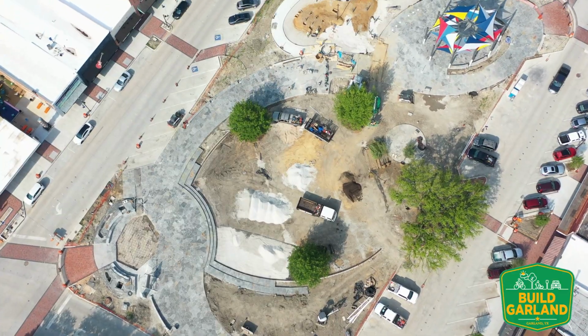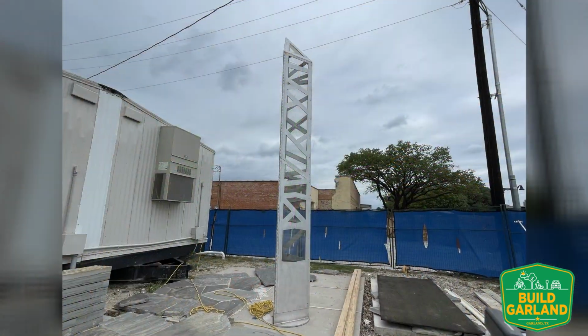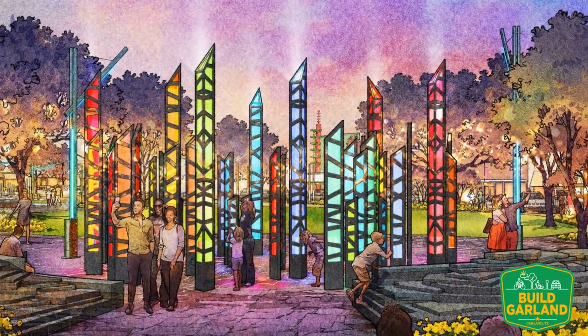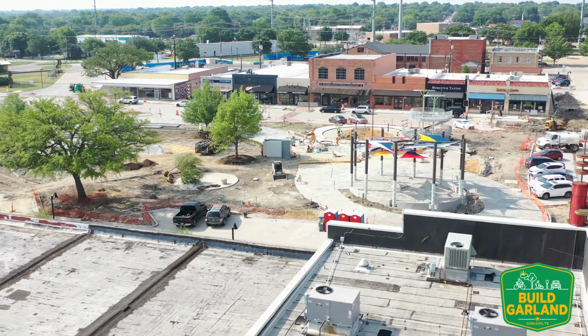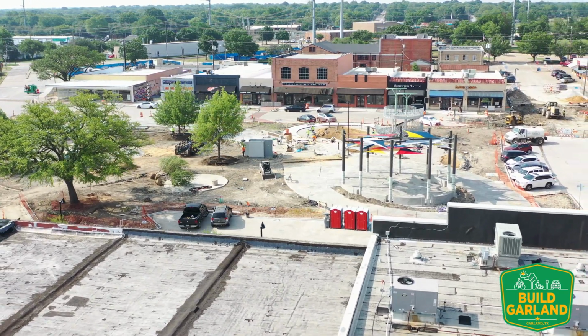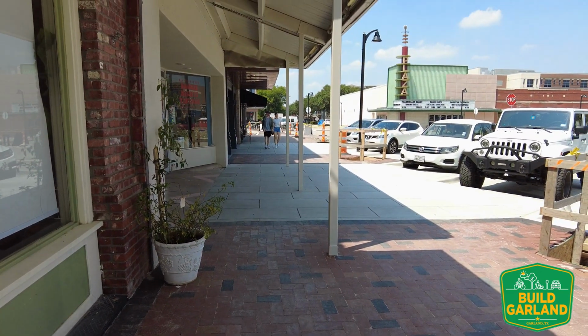The Downtown Garland Square is starting to look more and more like the plan and vision for the heart of the city. This has been a conversation, a project in the works for quite a while, and as we are seeing the light at the end of the tunnel, we ask that the community still come out and support these local businesses throughout this project. We have plenty of parking available.